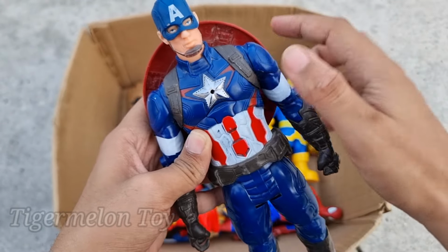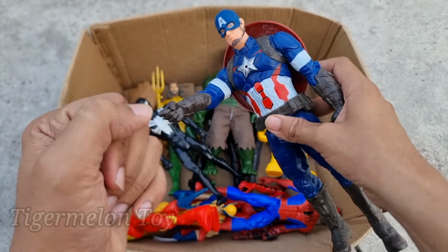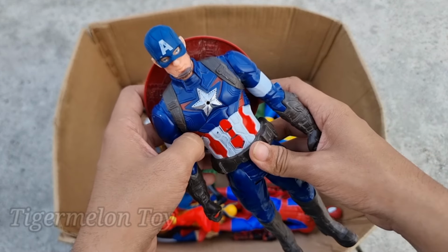Guys, look at his very cool star on his chest, guys. Look at his tough shield, guys. He has this very cool tough shield, and he's a hero of America, the protector of America, guys. This is Captain America.